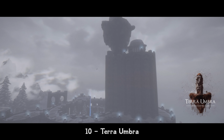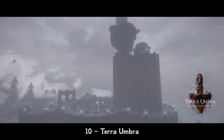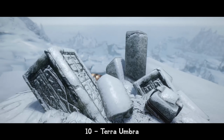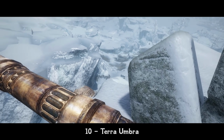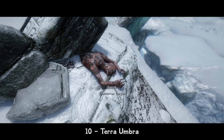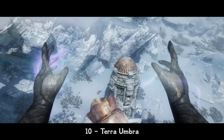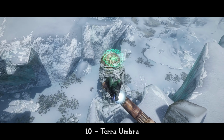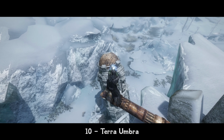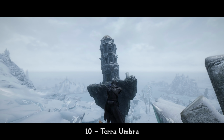Number 10. Terra Umbra, a dreamer player home with comfy interiors and beautiful thematic design which can fly across Skyrim? Yep, I'm serious. You find the home itself lying in ruins in a frozen canyon, and you also find a frostbitten body with two strange spell tomes. From this point, you can literally lift the whole structure by telekinesis magic, and if you are able to do this, it will float in the air waiting for your commands.